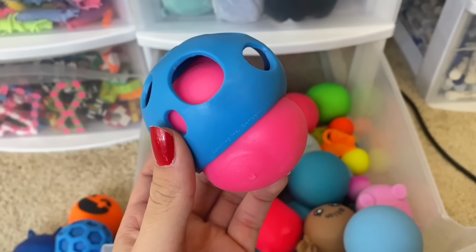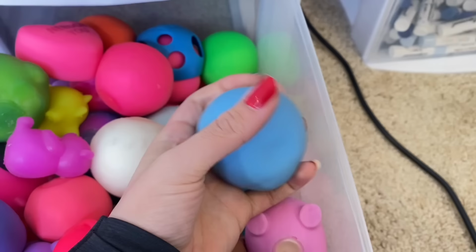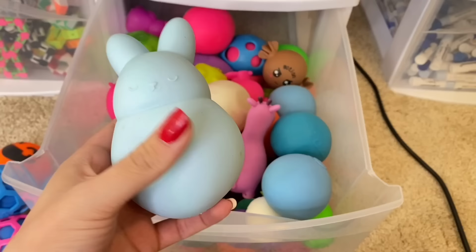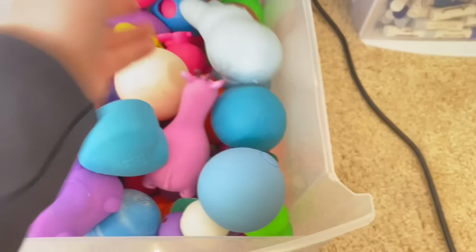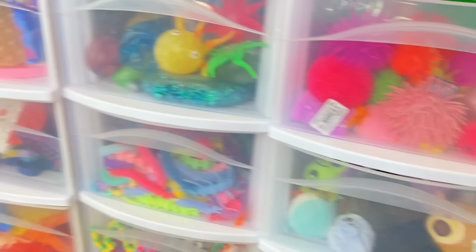Anytime I do fidget emoji challenges and someone comments a mushroom, I always bring out this and they're like, that's not a mushroom. But like, I promise it is. It's literally called a Neato shroom. Like, do you guys see what I'm talking about? This is a color changing Neato. Ooh, this is one of my favorites. It's a baby blue bunny stress ball. It's so cute, right? So I'm gonna put the rest of these back inside of the drawer because I think you guys get the picture. So that was the final drawer of this collection tour.